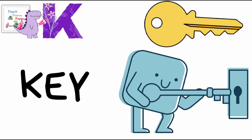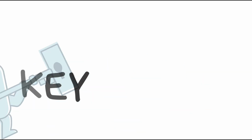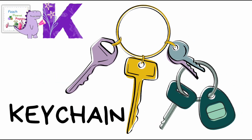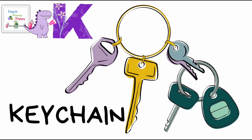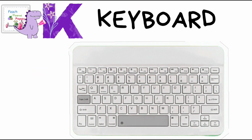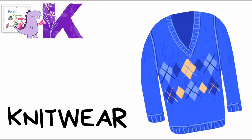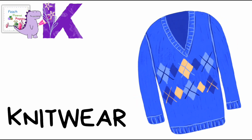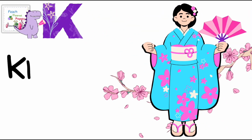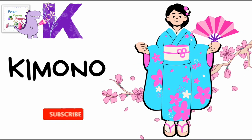K for key, key. K for keychain, keychain. K for keyboard, keyboard. K for knitwear, knitwear. K for kimono, kimono.